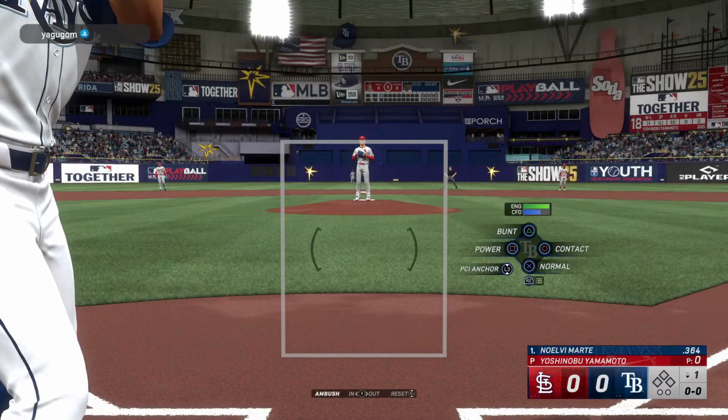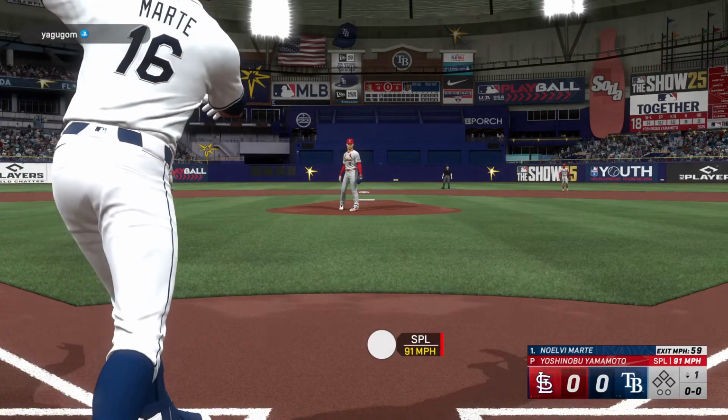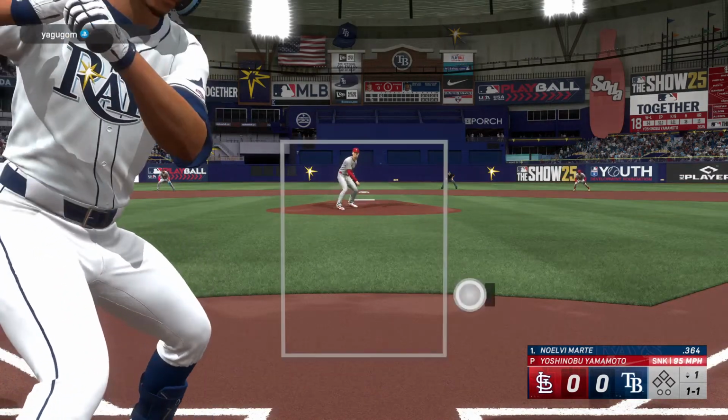Marte. This one chopped on the ground, but foul. Just missed.